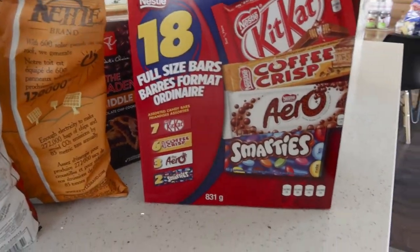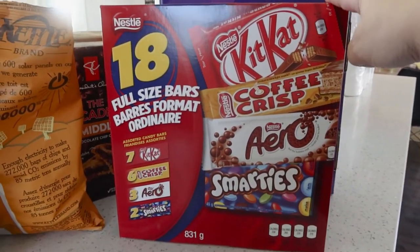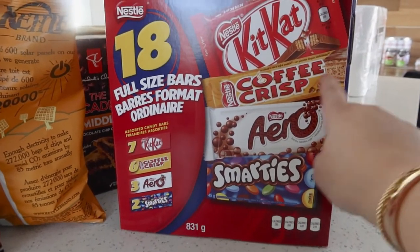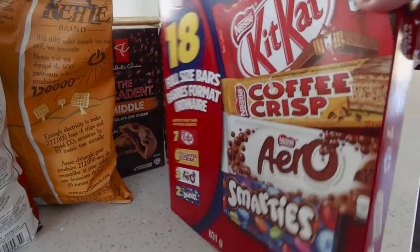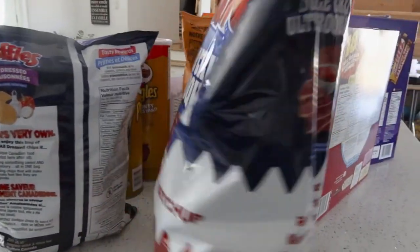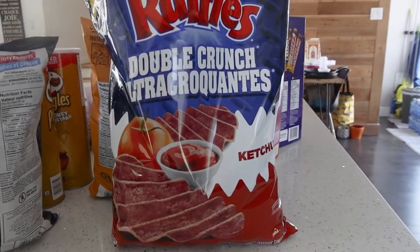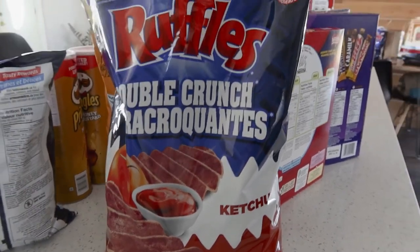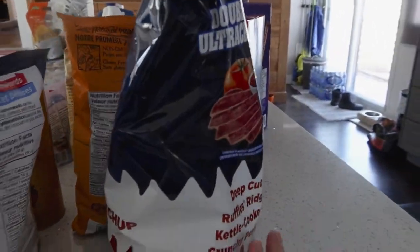Future content, guys. And also, I got this from Costco, your 18 full-size bars, but this is your Nestle assorted chocolate bars. You have Kit Kat, Coffee Crisp, they don't have this as well. Aero, Smarties, that's her request. So that's also from Costco. And lastly, from Costco, I got this Ruffles Double Crunch ketchup flavor. I will be sending this to her as well because they don't have ketchup chips, Lays or Ruffles, they don't have that. So that is to go.